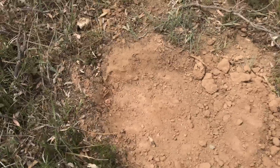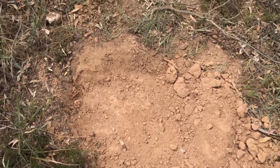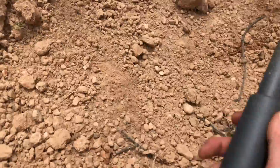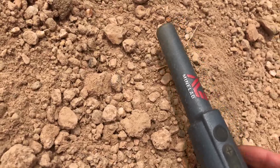Starting to sound a bit better, so this will be gold. I'm very confident of that. So let's just hope it's a big one. Okay, well it's out of the hole and it's already in range of the pinpoint. It's not huge, but it's going to be a nice little piece anyway.